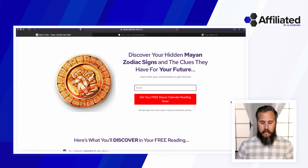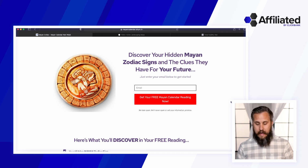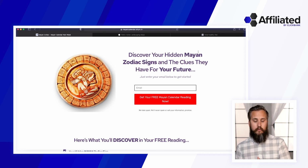And so here, get your free Mayan calendar reading now. But up here, they didn't mention anything about the Mayan calendar reading. So now they're bringing in a CTA for the very first time and explaining right there. Not a good idea. You could really spend some more time setting up and getting people interested.